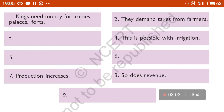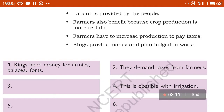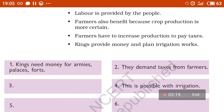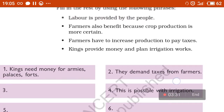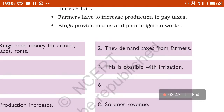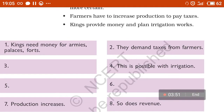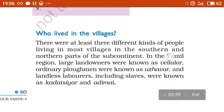First, kings need money for armies. Second, they demanded taxes. Third, farmers have to increase production to pay taxes. And fourth, this is possible with irrigation. Fifth, this is done with labor provided by the people. Sixth, kings provide money and plan irrigation works. Seventh, production increases. Eighth, so does revenue. And ninth, farmers also benefit because crop production is more certain. These are the blanks to be filled.